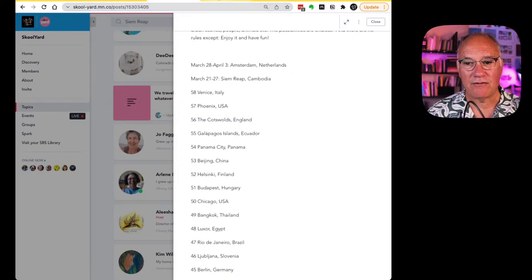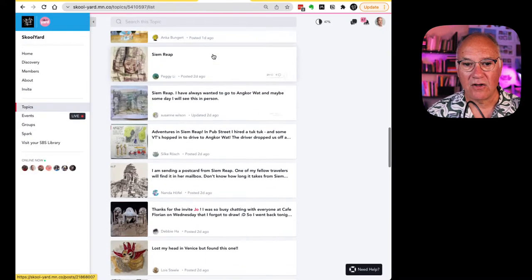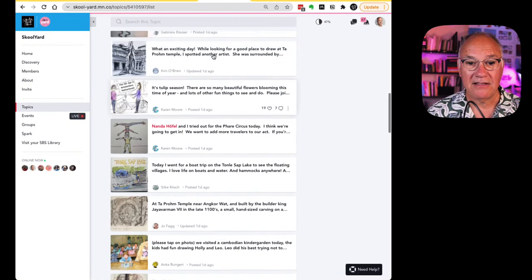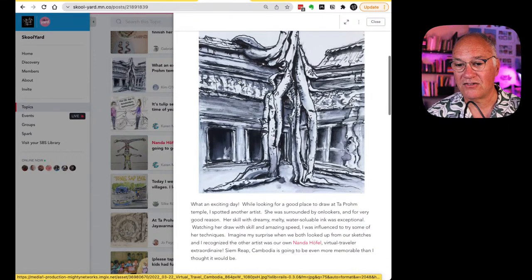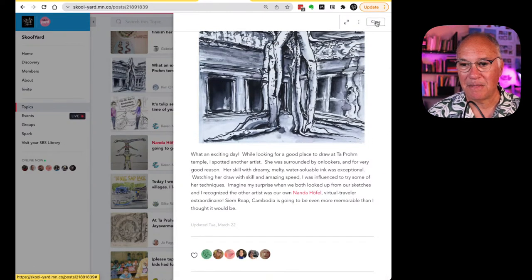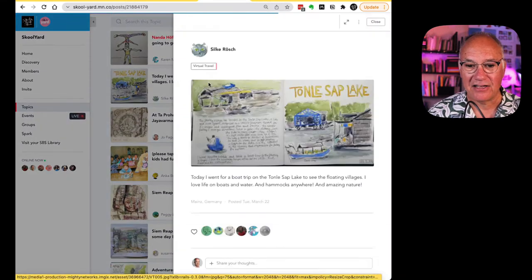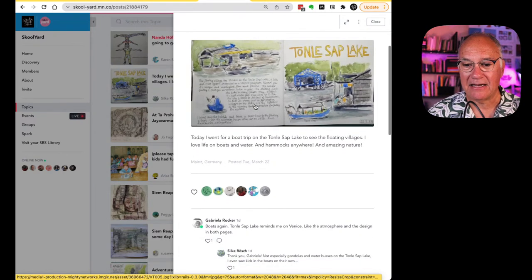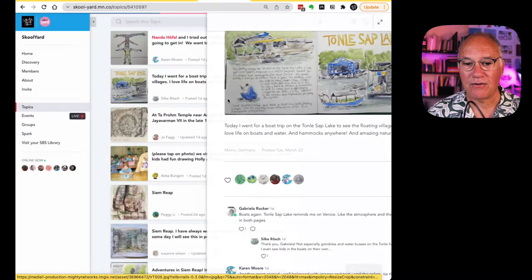So what does it mean that they travel virtually together? Well, here are examples of all of the things that people have posted that they went to Siem Reap in their imaginations, right? So let's look at what Kim did. Kim drew this temple with some roots on it. Beautiful. And she also wrote a story. What a lot of folks do is write a story as if they had actually gone on this trip. Like here, Silke writes about going to Tonle Sap Lake. Went for a boat trip on Tonle Sap Lake to see the floating villages, amazing nature, and so forth.